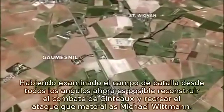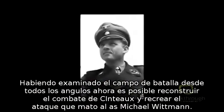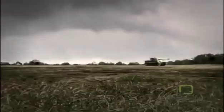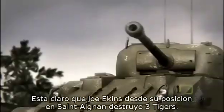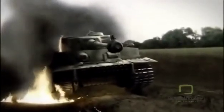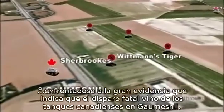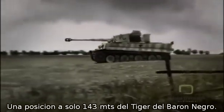Having examined the battlefield from the German, British and Canadian positions, it's now possible for the first time to reconstruct the Battle of Cinto and accurately recreate the attack that killed German Panzer Ace Michael Whitman. It is now clear that Joe Ekins, from his position near Saint-Agnan, did destroy 3 Tigers. But it is difficult to believe Ekins could have fired the shot that killed Whitman, especially in the face of strong evidence that indicates that the fatal shot came from the direction of the Canadian tanks at Gomez-Nil, a position only 143 meters from the Black Baron's Tiger.